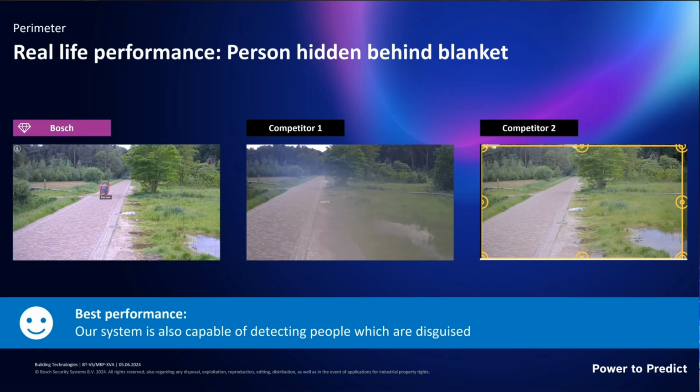So now you can see the blanket is gone. Now the competitor products also pick up the person. But if you have a blanket in front of you, you can just walk right across the fence. To me, that was shocking at first, because this means for most of those products, you can just put a blanket in front of you and walk right in.